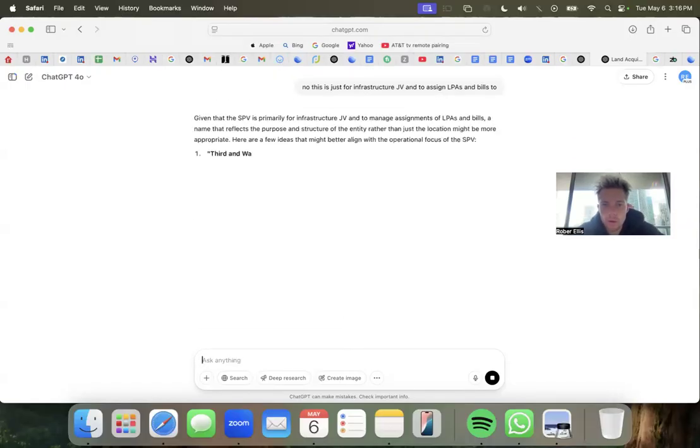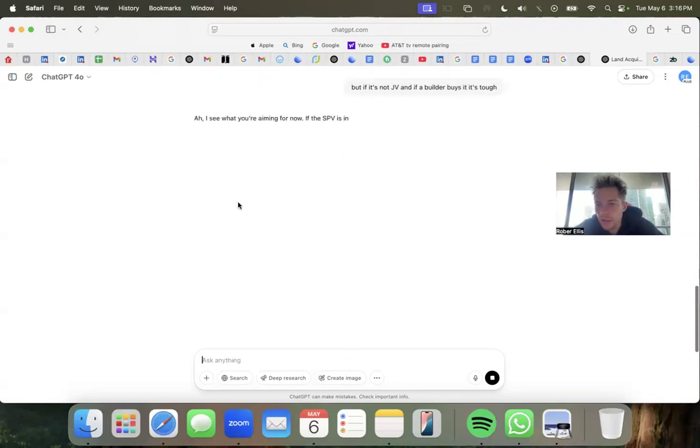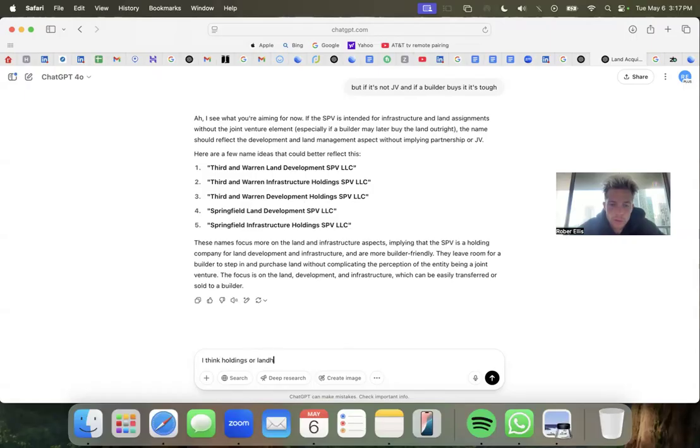3rd and Warren Infrastructure Development SPV LLC. Now, I like this. 3rd and Warren Development and the joint venture aspects. But if it's not a JV and a builder buys it, it's tough. It could also be a land holding co. 3rd and Warren Land Development, then 3rd and Warren Development Holdings SPV. I think holdings or land holdings is good too.